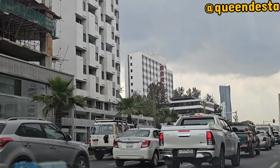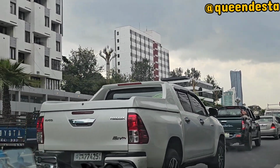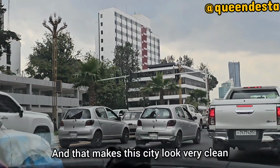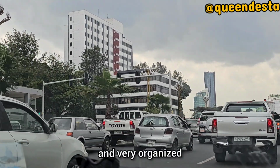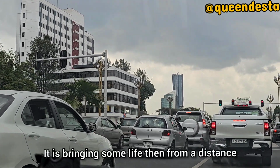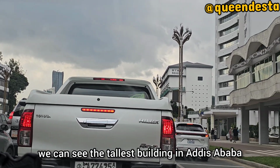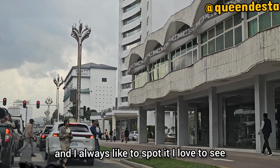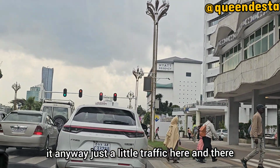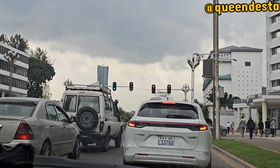Now, along this street, you will even continue noticing, back to the impression of Bole Road, that buildings have such a coordinating color, and that makes this city look very clean and very organized. And also the fact that this color is bright. It is bringing some light. Then from a distance, you can see the tallest building in Addis Ababa. And I always like to spot it. I love to see it. Anyway, just a little traffic here and there. This is Addis Ababa for you.